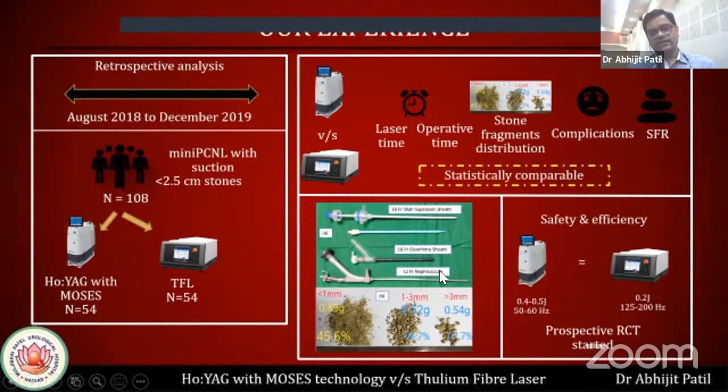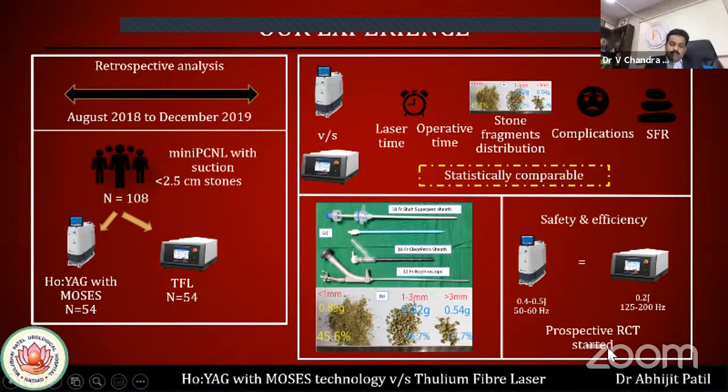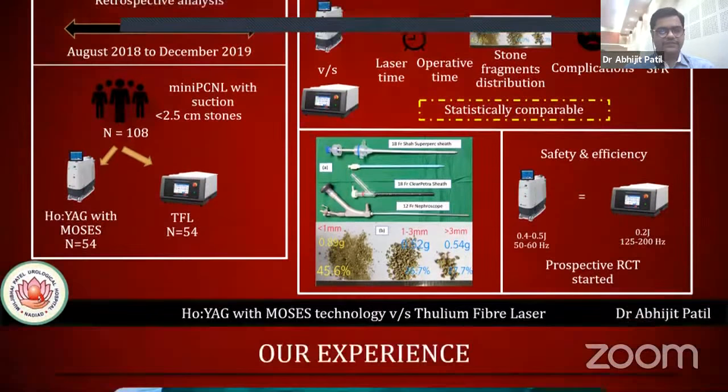We used a 12 French nephroscope with an 18 French clear Petra sheath or Superb sheath. We concluded that both the energies are safe and efficient, with almost equal stone fragment distribution and equal stone-free rates in both of them. The limitation of the study was that it was a retrospective analysis. We have started a prospective randomized controlled trial, and we have just started accruing patients.